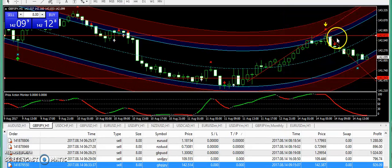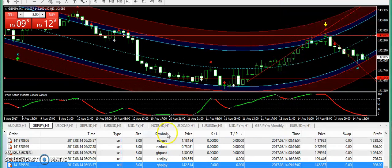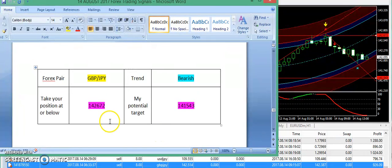exactly touched that signal. Sorry, that's a confusion here. This is the Great Britain pound JPY chart. Let me switch my chart here. Okay, sorry, this was the signal: 142,672 was the entry, and the market exactly hit the entry, and then it went down as I predicted in my signals report.